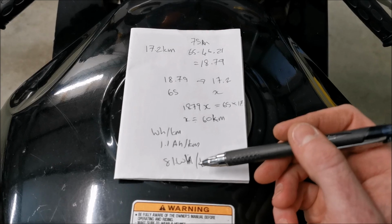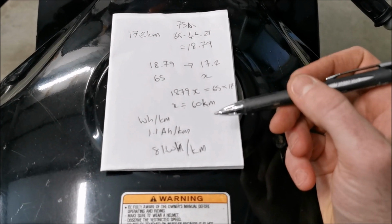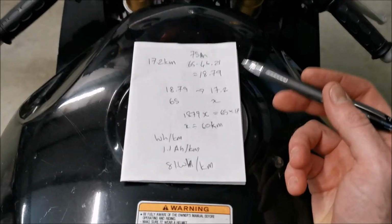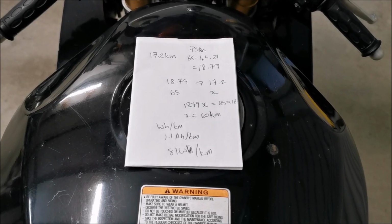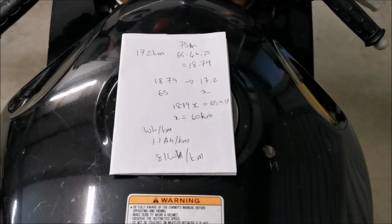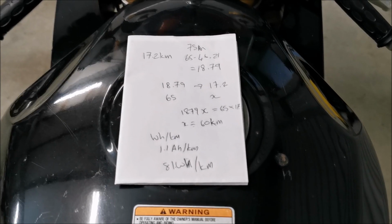I think your average Leaf does like 150 to 200, so it's still more than twice as efficient as an average Leaf, which is probably to be expected. We know motorbikes are more efficient than cars. There's just less dead weight relative to the weight of the driver that you're moving. So yeah, that is basically it. Feel free to ask if there are any questions. Cool. Catch you guys later.